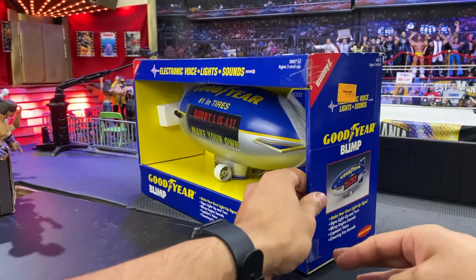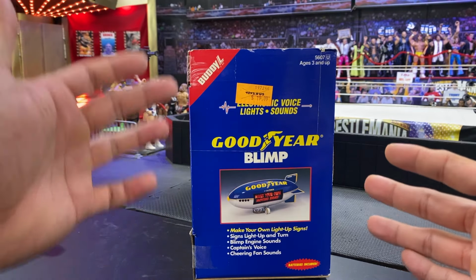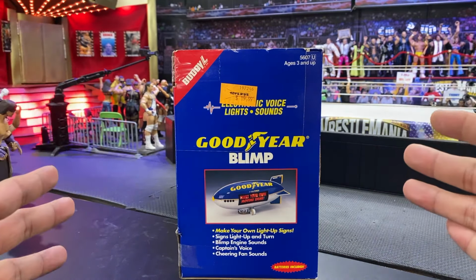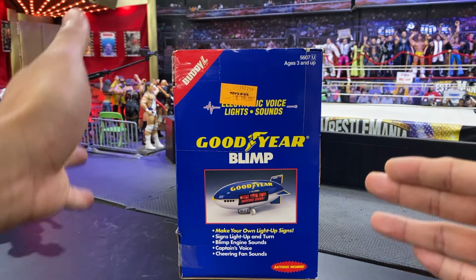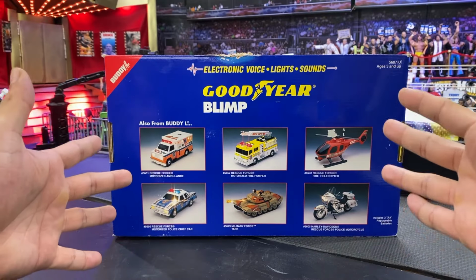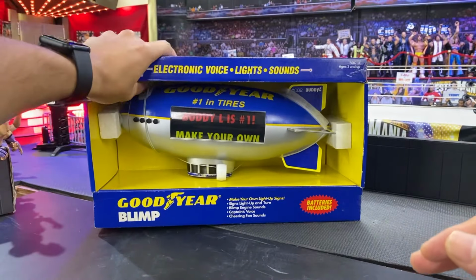Now on the side of the box, oh, look at that. We got some more nostalgia. We got a Toys R Us price tag at $19.99. That's probably correct, 30 years ago. But now we saw those eBay price listings going up for like 80 to 90 bucks for this blimp. Now on the back of the box, it just shows the other vehicles included in the line for that year. But man, this is so cool. I can't wait to have this in the arena.